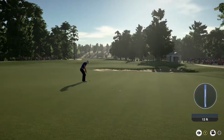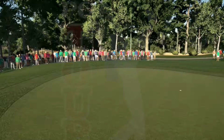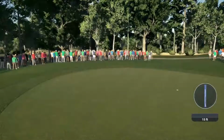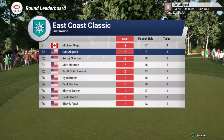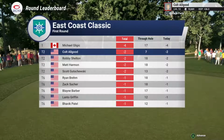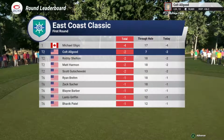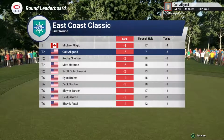This shot is looking too good. Beautifully done for the birdie. Beautifully done from Allgood. And after that one, currently sitting at 2-under for the day and tied for second place on the leaderboard. So with that, he moves into a four-way tie for second: Allgood, Shelton, Harmon, and Gachewski, all at 2-under, two shots back of the lead.